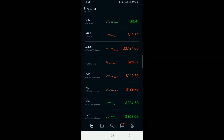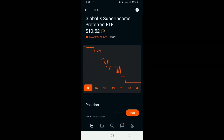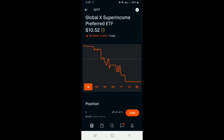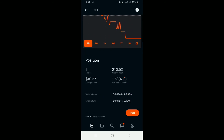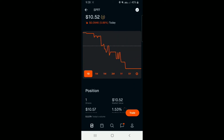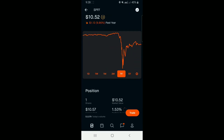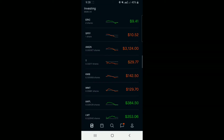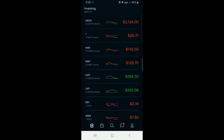And then once you get to this, SPFF is also part of my dividends. They pay out monthly dividends. They've missed the past couple months because of COVID. However, it looks like they stay pretty steady, and their stock value stays around this 10.50 range, and has for quite a while now. Even over the past 5 years, it's dropped a little bit, but it stays stable for very long periods of time before it drops. So I'm not really worried about it increasing in value. I'm just using it temporarily until I can invest in better things.